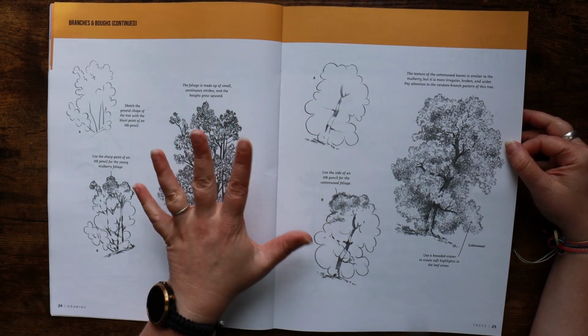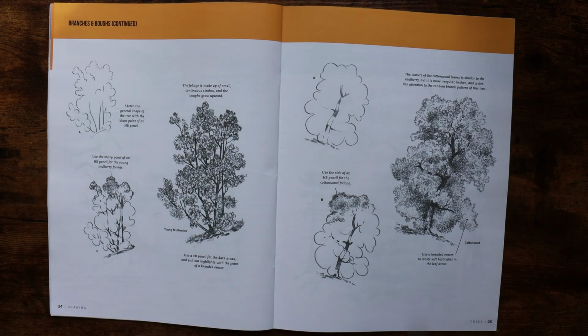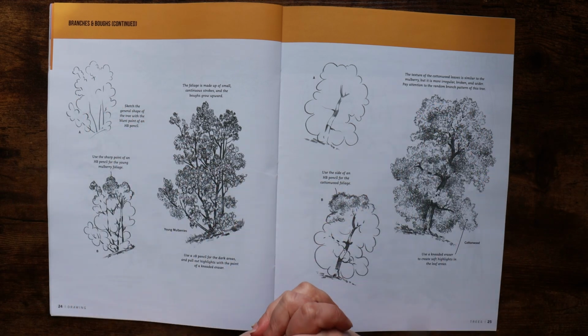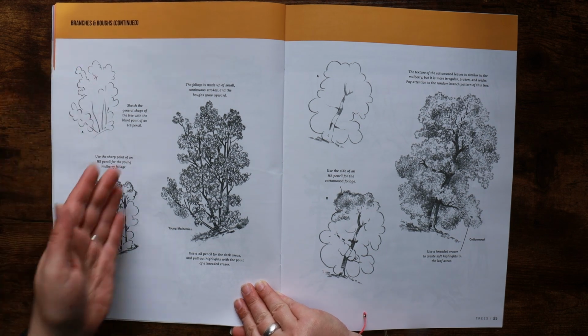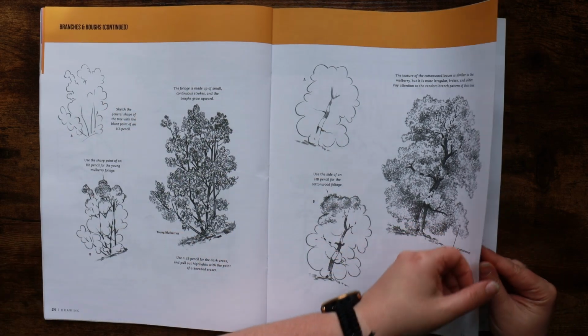Most of them are like 3 or 4 steps, no more than that. So nothing overwhelming. And again, if you're looking for a specific tree, if you're perfectly capable of drawing and you're just looking to do one tree, you can take 5 minutes. Let's say I've never drawn a young mulberry bush before. You can just head on here to page 24 and off you go. And you can go back to whatever you were doing and put your mulberry bush in.